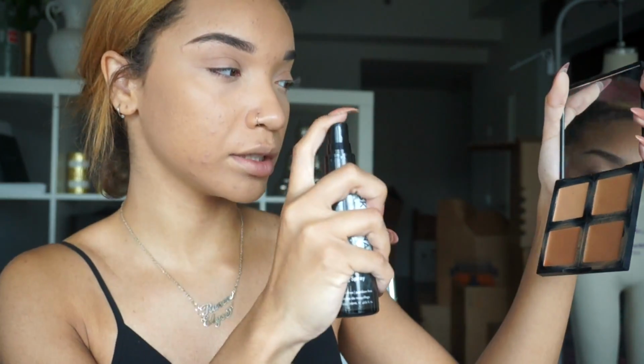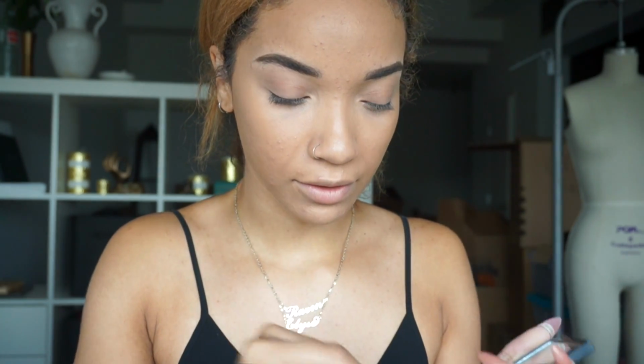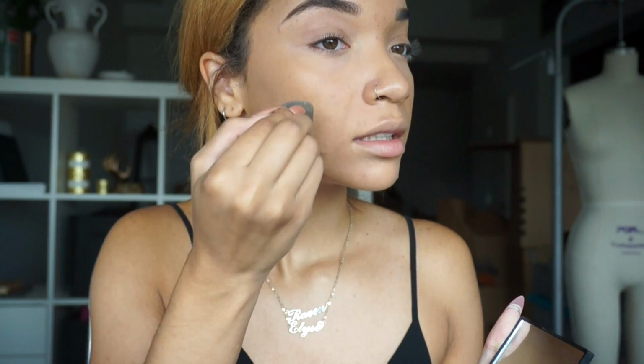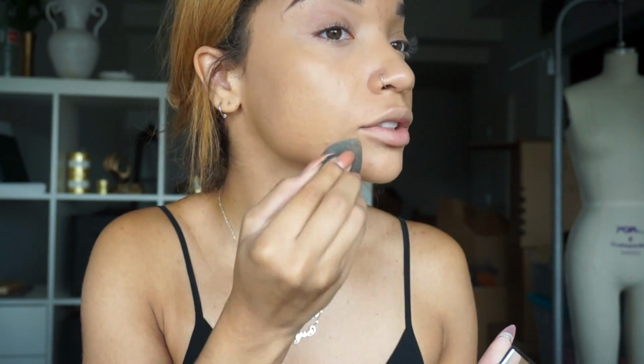But this palette dries out really bad, so what I'm gonna actually do is spray it with some of the Scandinavia makeup finishing spray so that it can moisten up the palette a little bit and actually be able to blend onto my skin. So I'm just gonna spray one spray onto the one that I'm using. And then I'm just gonna use my beauty blender and pick some of that up and cover up some of these areas that are still showing through.